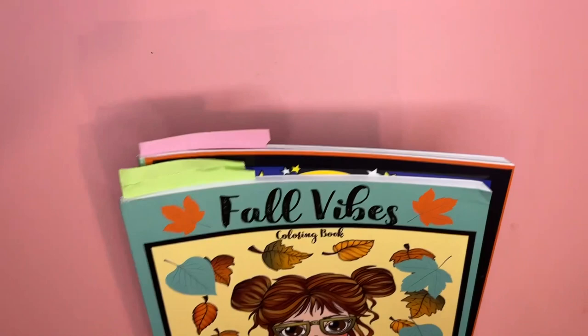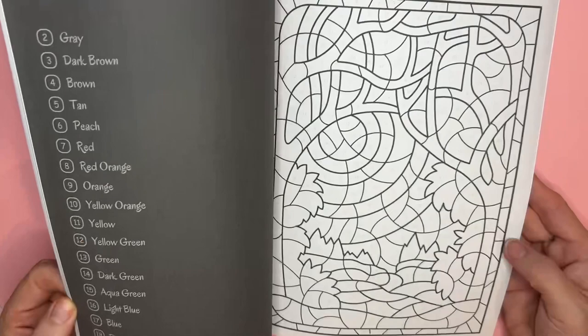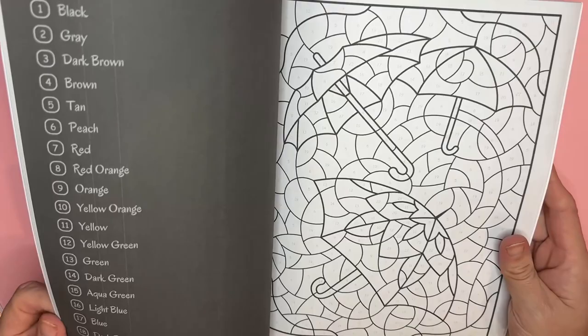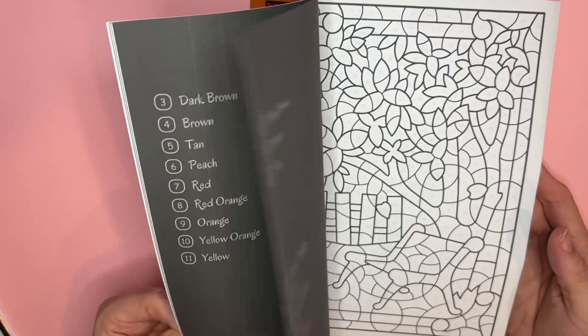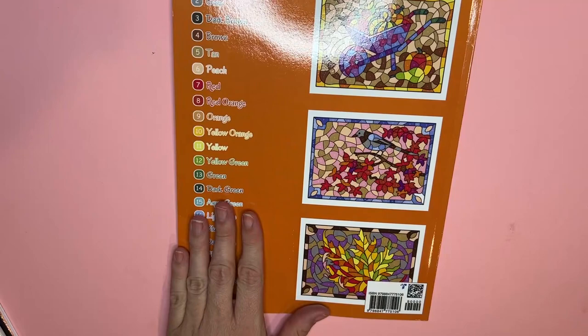I have Sun Life Drawings Autumn Color by Number Stained Glass, which is a gorgeous book. I've seen some completed pages of this and it looks really nice. And the numbers are much more faint and light. You can barely see them. So a lot lighter than the Color Questopia Color by Numbers, or the ones by Sasha and Sandiva. So you can probably use markers that are a little lighter. So I'm just going to randomly do one of these and I can't even tell what it's going to be, but that's what's kind of fun about it. Yeah, so I'm going to do this one. Here are some completed ones here. I think they're really pretty when I've seen them completed.